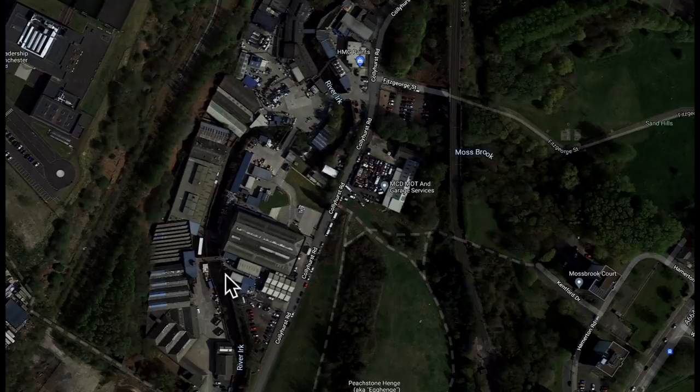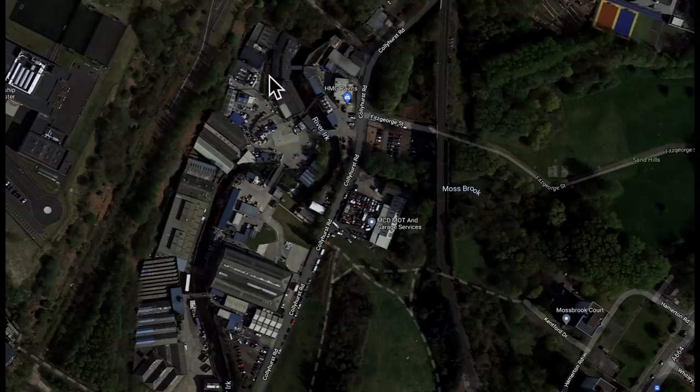And we had to go and investigate, and we also had to start looking at some older maps to try and figure out, because we decided that the Moss Brook must have at some point in the past joined the River Irk there. It's logical. This is its natural route. It's got to have joined there. And we're interested in this area because it used to have some old mills here.